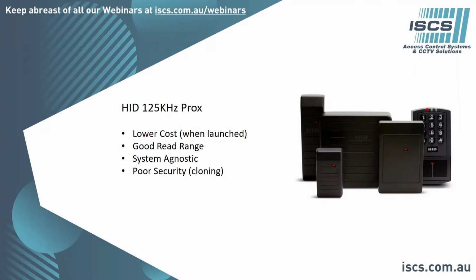These readers were system agnostic and the first ones to be able to do that. By that, I mean that with a Wiegand output, they could be connected to almost all access control panels and didn't need to be specifically designed to talk on a bus or something like that. As time progressed, though, we all know that they became quite unsecure. As the patent expired, they became quite open to cloning, and people were able to take advantage of that.